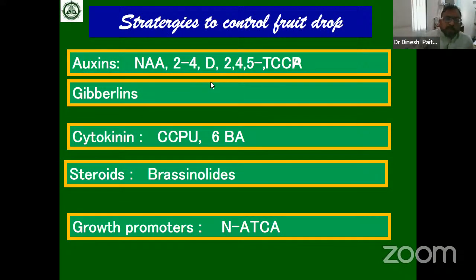So, if you go to the hormonal control of fruit drop, particularly NAA, 2,4-D, 2,4,5-T, and CCPA, these are found to be effective for the control of fruit drop. The concentration may vary from 10 ppm to 15 ppm. As far as NAA is concerned, it is around 10 ppm; 2,4-D is around 15 ppm; 2,4,5-T is around 15 ppm; and CCPA is around 10 ppm.